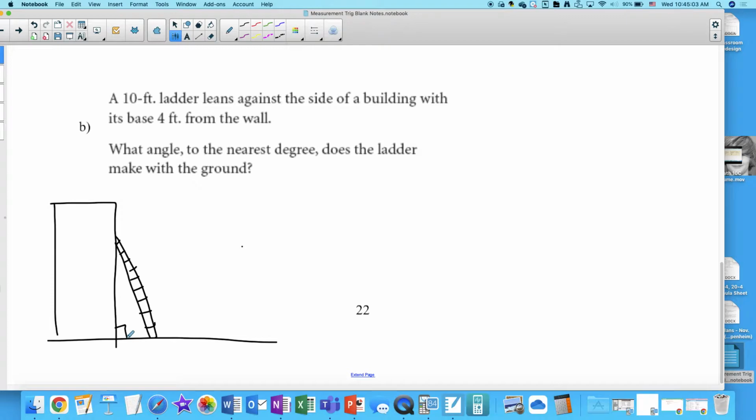The height of the ladder is 10 feet. Is it the height of the ladder? It's the hypotenuse of the triangle, because the ladder itself is 10 feet. Okay, and then what else do we know? Yeah, so the base of the building and the ladder are 4 feet apart. Okay, and what are we trying to find here?